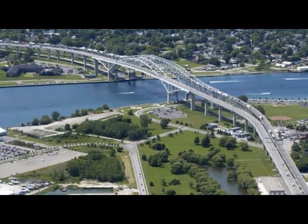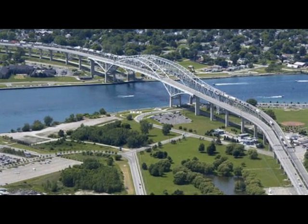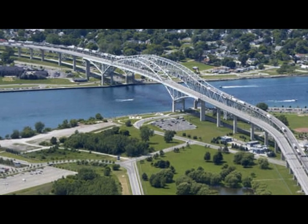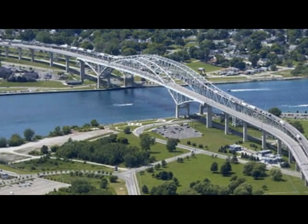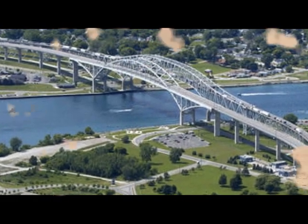We certainly can't go on from this area without looking at one of the landmarks of Port Huron, and that's the Blue Water Bridge. Before it was bridges, it was bridge, and before it was bridge, it was the rapids, as you can see here.